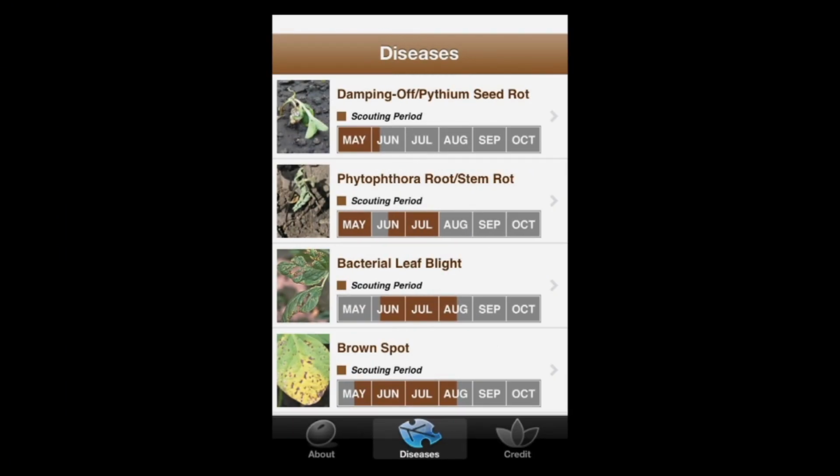So you can get into the tool in the app and you look at damping off, Pythium seed rot. It's going to occur through this time period. I should be scouting from May to June as far as this goes. Bacterial leaf blight. In all of these, you can go into each of the diseases. It'll tell you what it's caused by, give you some very good pictures, and also the disease period, occurrence, symptomology, and impact, and also control.